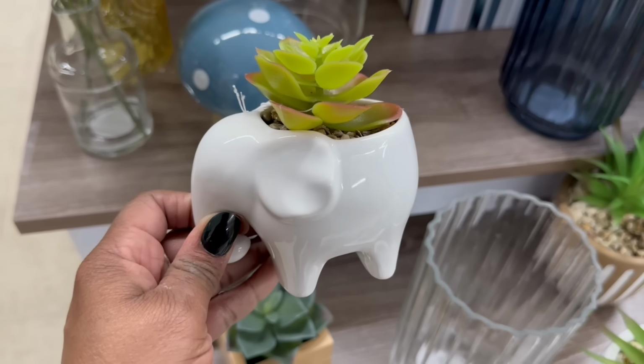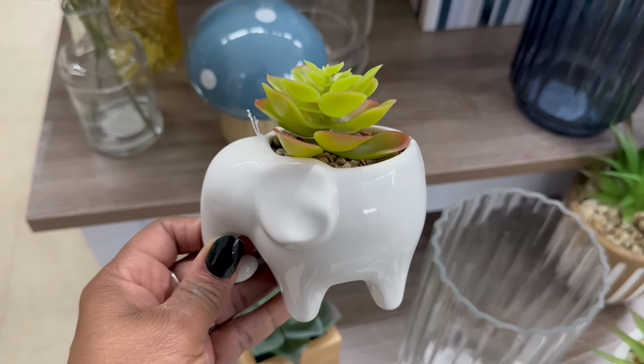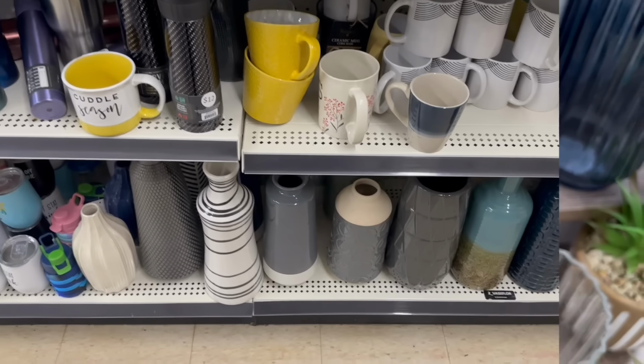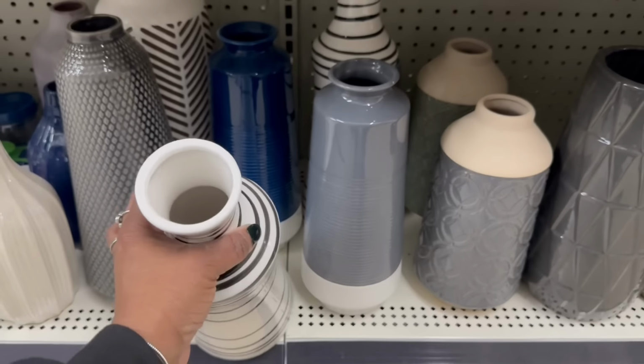Do I need two? Because I like this one too. Let me think. No, in my hand. Girl, now I need a cart. What's crazy is I only come in here seasonally. You know what I mean?